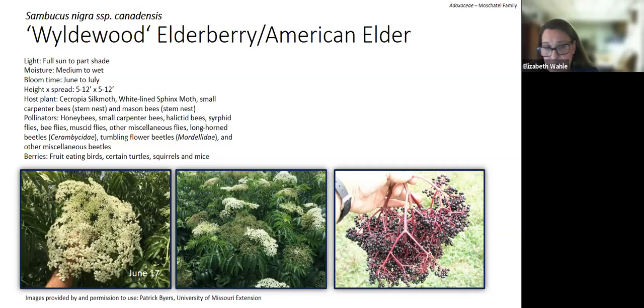So if you have a good sized rain garden, this would do well in the rain garden. As I say, the flowers are showy and fragrant and very attractive to birds when they're in the berry stage. So if you're looking for something big, Wildwood, specifically adapted for berry production in the Midwest, is a good opportunity for you to get one.